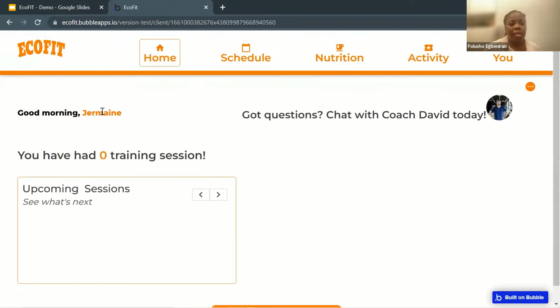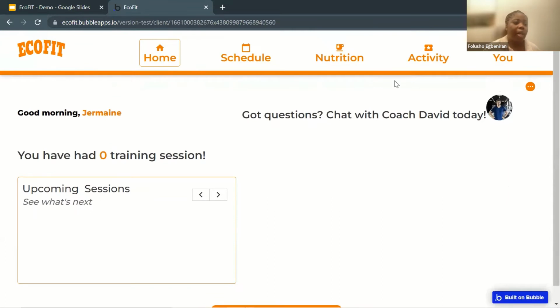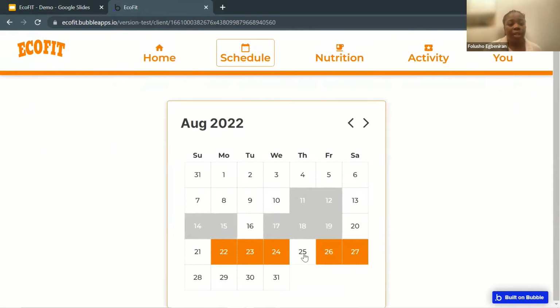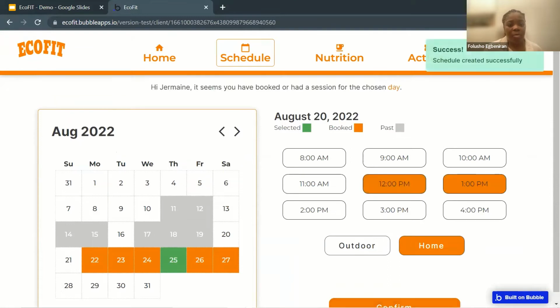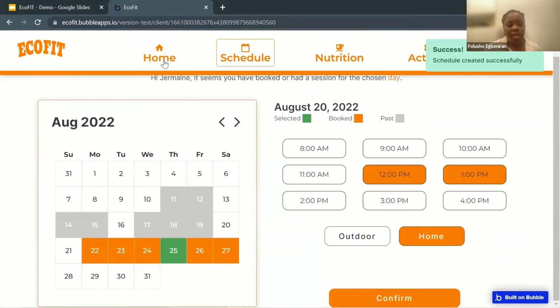So here you can see the user profile, like good morning, Jermaine, and how many training sessions. Of course, I just created this account, so right now I have 0. If I want to schedule a training session, I click on schedule. You see the past is grayed out, booked is in orange, and what I selected is in green. So I select the date, 25th, and 12 p.m., and confirm. And it says schedule created successfully.